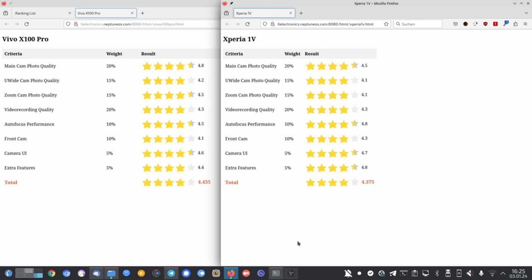Now with the Android 14 update, also for the zoom lens, it's doing a pretty good job in terms of focusing. Front-facing camera, it's very interesting, because here I rated the Xperia 1 Mark V a little bit better, that is 0.2 points better than the Vivo X100 Pro. Why is that the case? I think I have to change this for the X100 Pro by 1 point, probably to 4.2 points, because it's just the colors there.